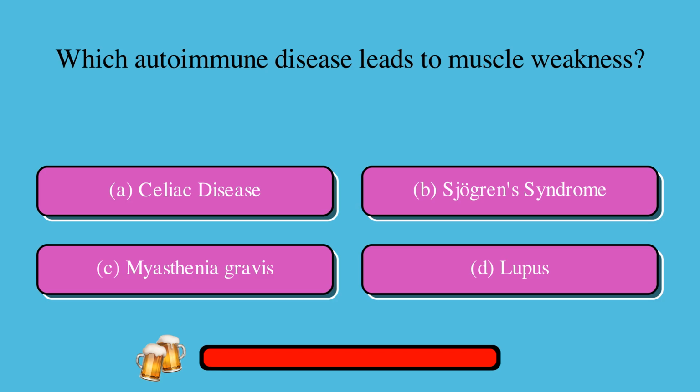Here's some rare diseases trivia. Which autoimmune disease leads to muscle weakness? A. Celiac disease, or B. Sjogren's syndrome, or C. Myasthenia gravis, or D. Lupus? The correct answer is C. Myasthenia gravis.